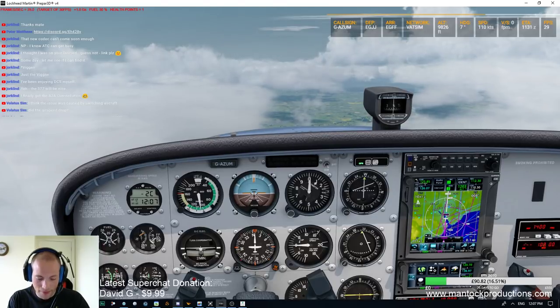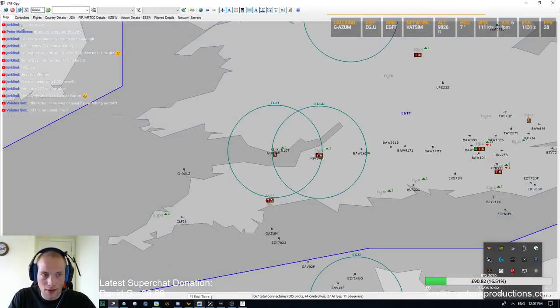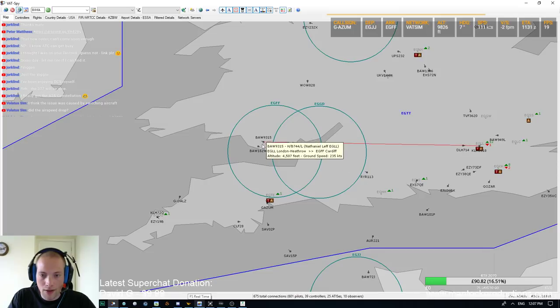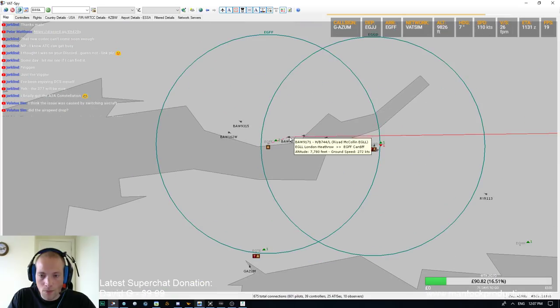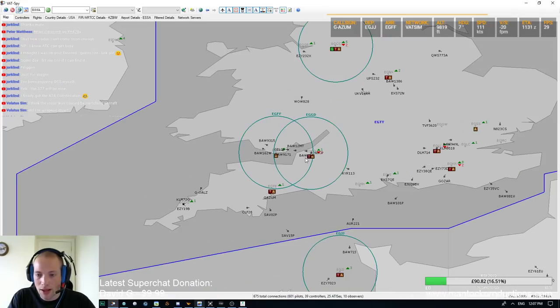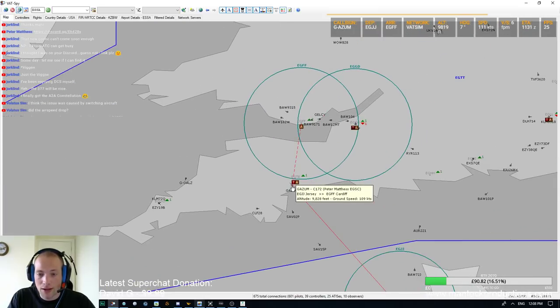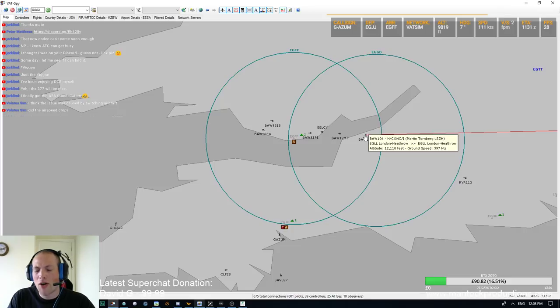Oh, there's a Concorde. There's a Concorde. Speed 315, turn left heading 140 degrees, cleared ILS approach runway 1-2. Left 140, cleared ILS 1-2. No? Oh, there he is. Where is he going? London Heathrow to London Heathrow. He must have not set that up properly. I'm guessing he's on his way outbound to New York. He's at 12,000 feet. I would have imagined... No, in fact, if he's on Cardiff radar, then he's coming into Cardiff.